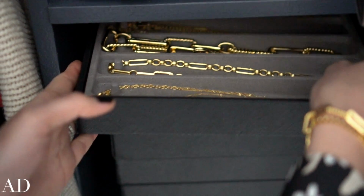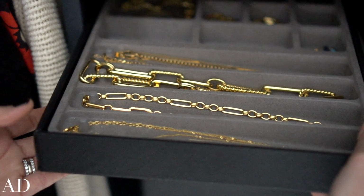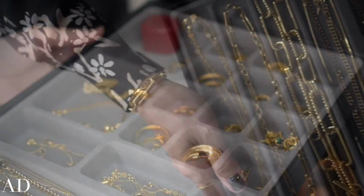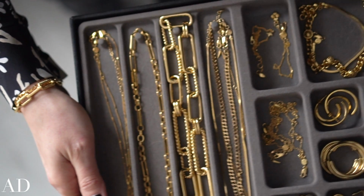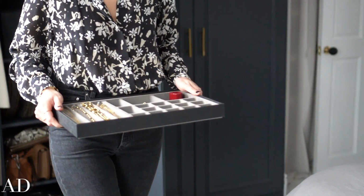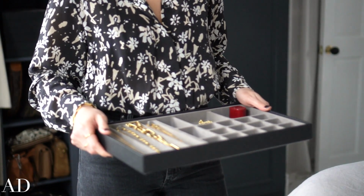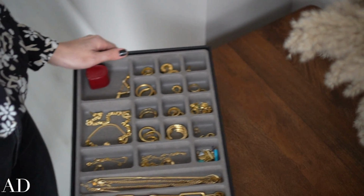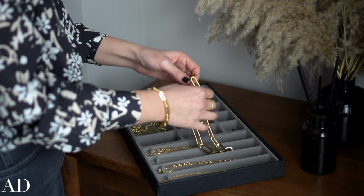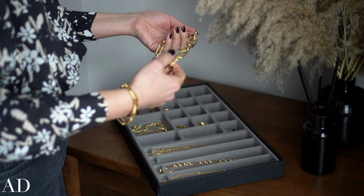Now, these trays aren't completely full, but I would say that I have around about 200 pieces, and I'd say 90% of those 200 pieces are MISSOMA, and that will come as no surprise to you guys because, of course, as you all know, MISSOMA is one of my favourite jewellery brands. More often than not, I'll always be wearing MISSOMA on a daily basis because I just find that it's super wearable jewellery. I find that it's hard wearing.